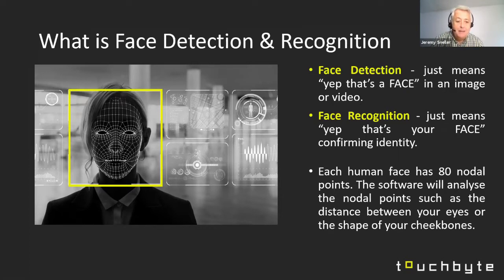So let's identify what face recognition is, and it comes in two areas really. There's face detection and there's face recognition. Basically, face detection is a camera identifying a face and going, yes, that's a face. And then recognition is all around, yes, that's your face. So it's identification. It's actually identifying a face.